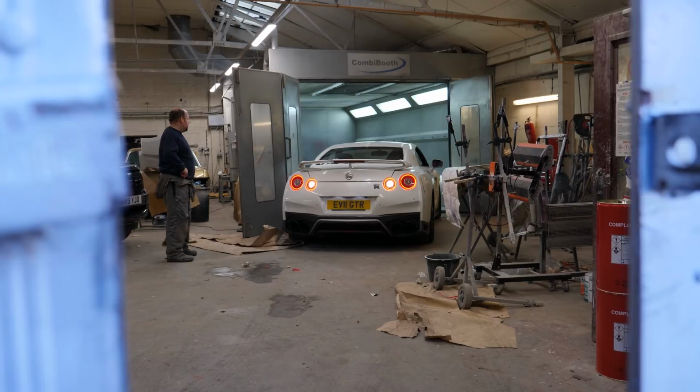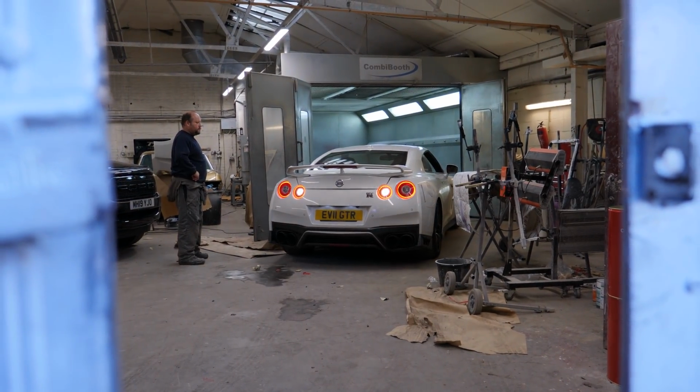So car's coming out of the bay now. It's been finished. It's had 9 coats of paint supposedly. 9? 9 coats of paint. That's going to be well heavy now, that car. Just had a quick look at the front. Can't even tell where the bonnet's been feathered in. Really? You wouldn't even know it's had any paint at all.